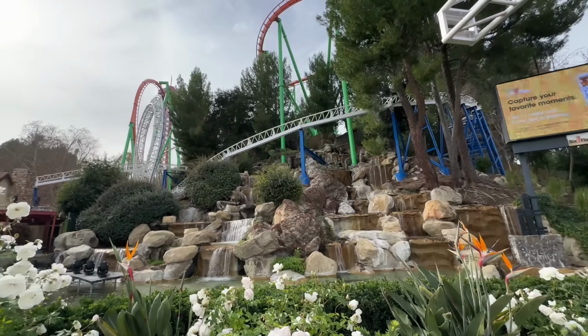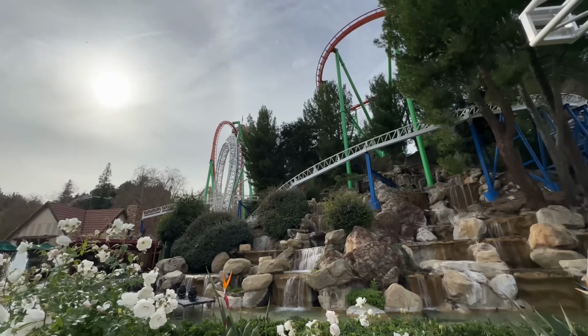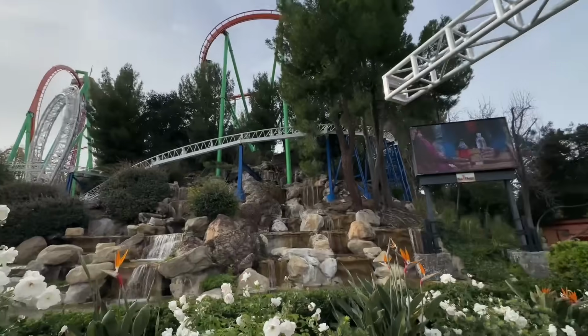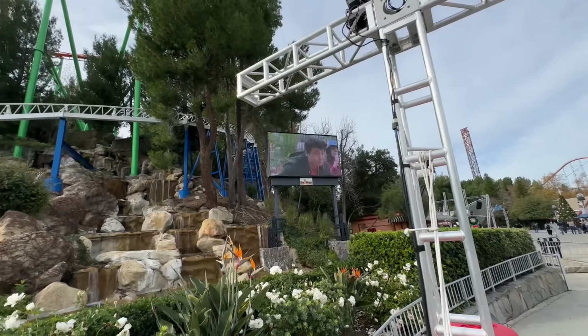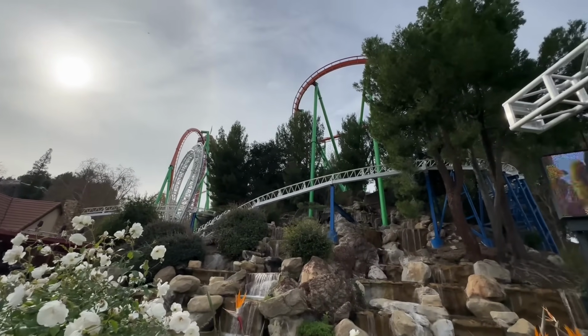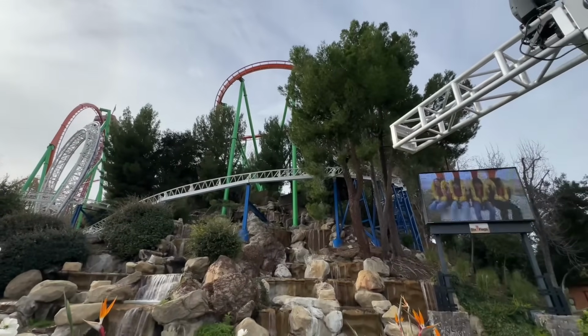The waterfalls and everything. I think Tatsu's coming. I kind of hear it. I don't know. Maybe I'm wrong. Maybe I'm hearing other things. I could be hearing Full Throttle. Never mind. Oh wait, no, there's Revolution. Heck yeah. That's what's so funny about this park. There's so many roller coasters in one area that you just don't know which one's going.